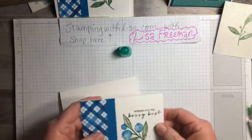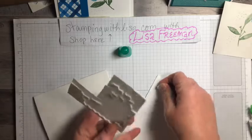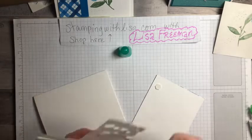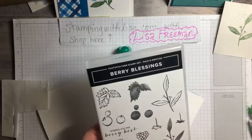All right. And then we're going to put this on here with dimensionals. So see, this is like a 5-minute card. You could pop out a bunch of these. And you could really use any pattern that's in here. You could do the same card and use the raspberries too.